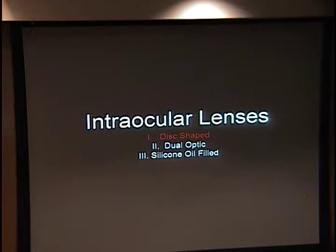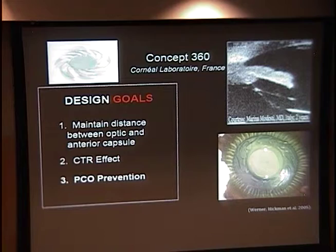Concept 360 is a disc-shaped hydrophilic acrylic IOL, and it features six haptic components angulated 10 degrees posteriorly. There are three goals in its design. Maintenance of separation between the optic and the anterior capsule, and as you can see here, high-frequency ultrasound in the human eye shows that the anterior capsule is far away from the optic.